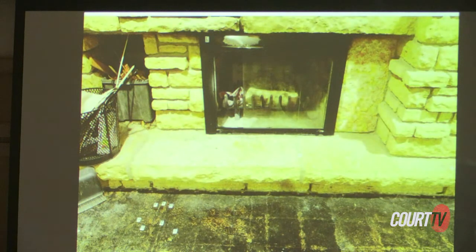Slide 19, how would you describe slide 19? In slide 19, we have some visible stains. And the ones that are already marked were ones that Deputy Leatherberry had visibly seen and marked with adhesive labels. And slide 20. 20 is an image taken after the application of luminol. You can see there that there are many more stains that are visible now due to the application of the luminol.